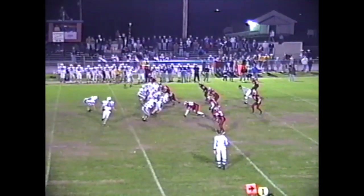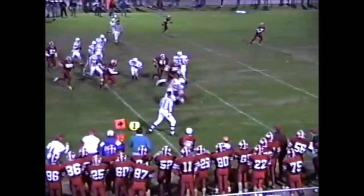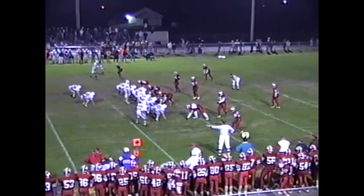1st and 10, OFA. This may be a pass coming up. Now it's a pitch back to Blevins. Rounding the corner, some good corner blocking there. Blevins cut down nicely by Johnny Rochford as he leading 16-0 in the 3rd quarter.